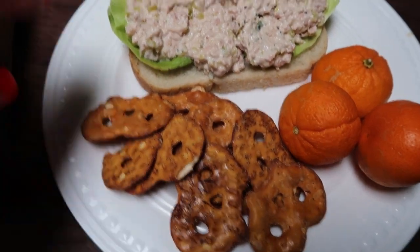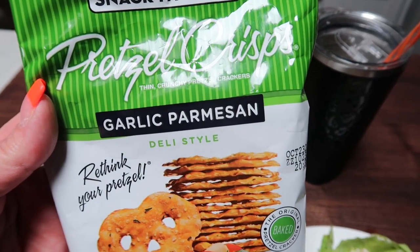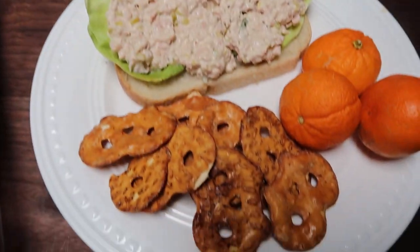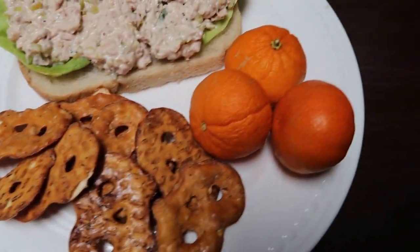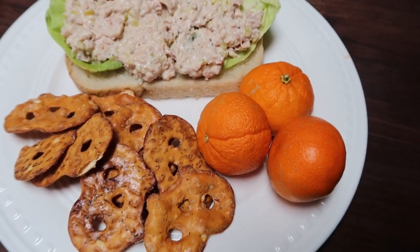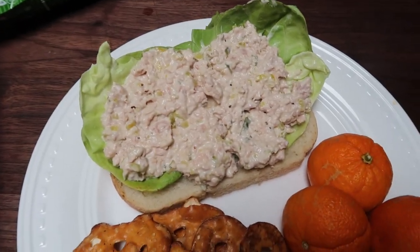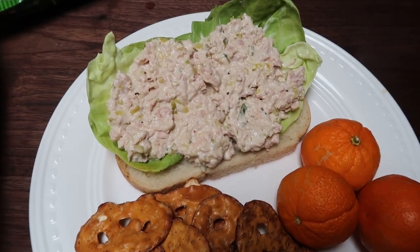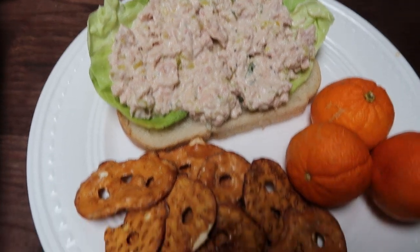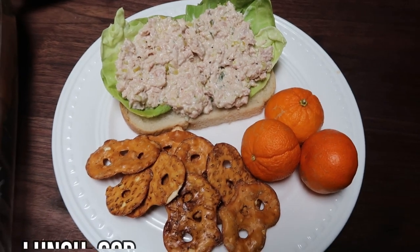And then I have 1 serving of these Snack Factory pretzel crisps in garlic parmesan. That is 10 pieces or so. So that's 1 serving of that. And then 3 small cuties from Imperfect Foods that I definitely need to eat up. So I added those as well. So it is 2 points for the bread, 1 point for the mayo, makes my tuna sandwich only 3 points. 3 points for the pretzels, 0 for the cuties, 6 smart points.